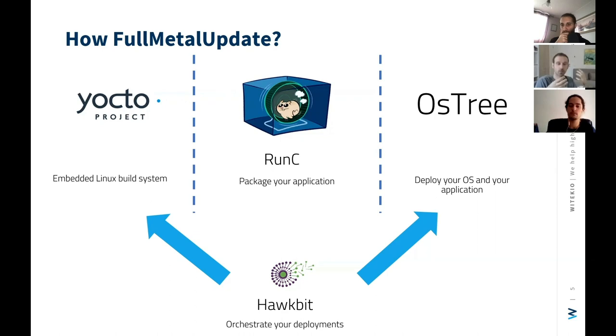Then the last part of the project is Orbit. Because you've got a cool solution to generate your embedded Linux distribution, to generate containers with your application, and a way to deploy those applications and this embedded Linux distribution to your embedded targets. But you need a way to control how you're going to update all those devices. And Orbit was developed for that.